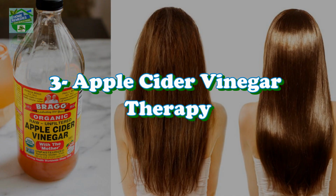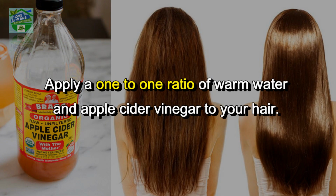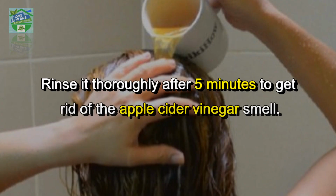Apple cider vinegar therapy. Apply a 1:1 ratio of warm water and apple cider vinegar to your hair. Rinse it thoroughly after 5 minutes to get rid of the apple cider vinegar smell.